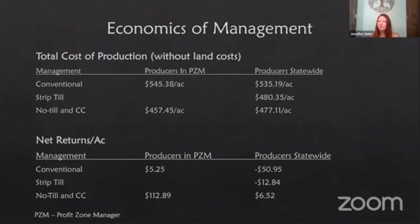Producers statewide using FinBin data. The conventional is about $535, so pretty similar to the guys that I was working with. Strip till $480, so we're reducing it there. And with no-till and cover crops, they averaged out at $477 an acre.